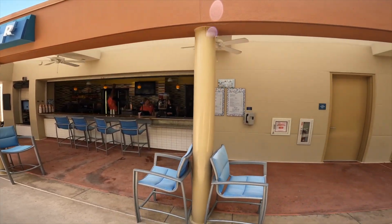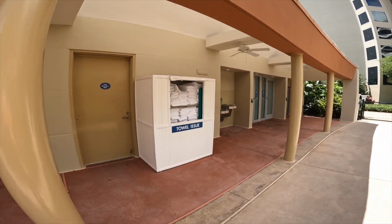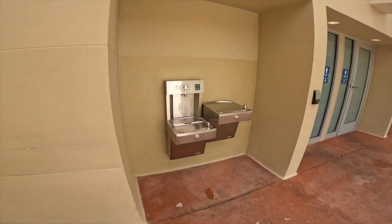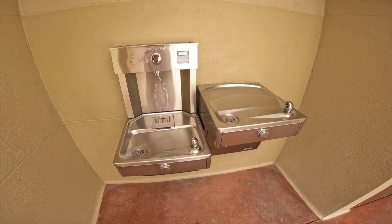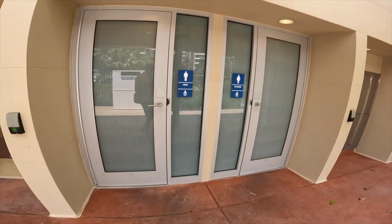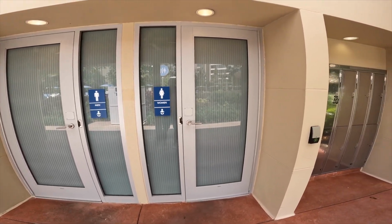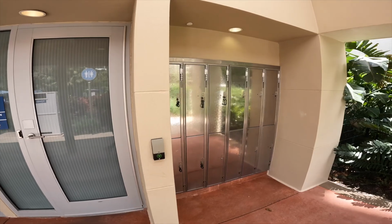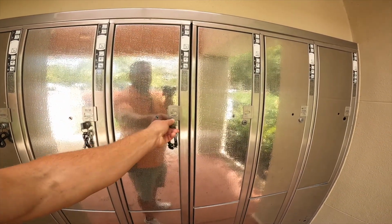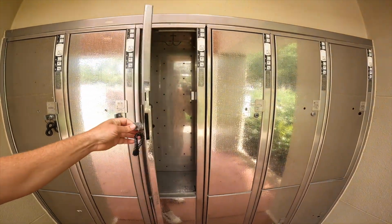And to the right of the pool bar, you're gonna have your towels. Got a water fountain here with your water bottle refiller. And you have the bathrooms. Those are interesting doors for bathrooms. And you have lockers. Just don't lose the key, I guess.